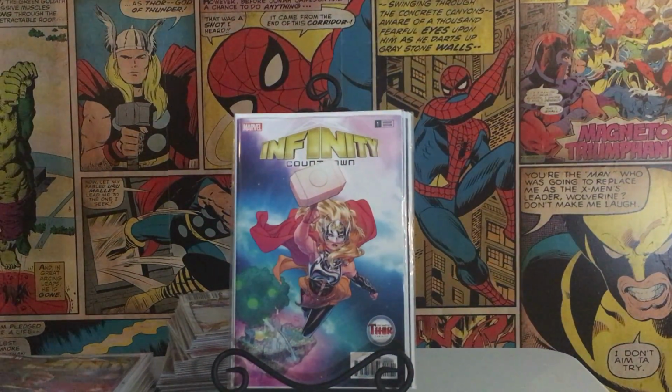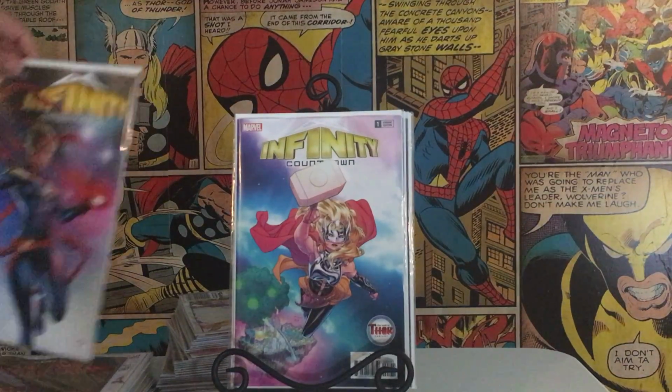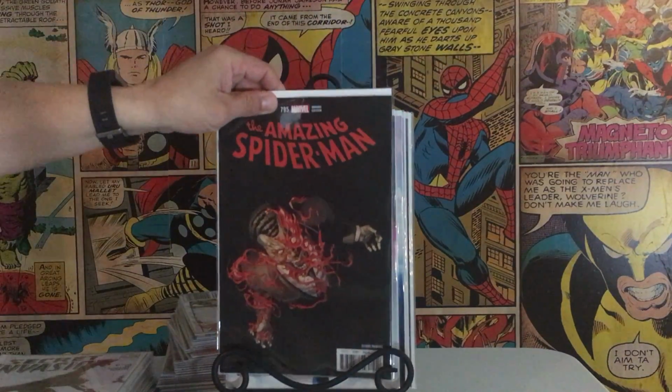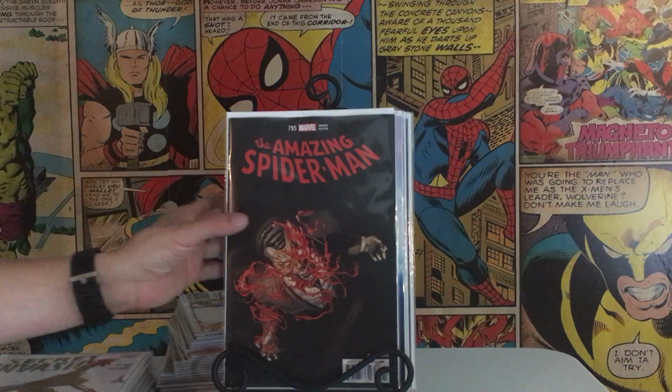But that's the Infinity Countdown #1. That's the Thor variants with Lady Thor being drawn there, Jane Foster. And then I love this. That's some Annie Wu goodness right there. I believe one of the online retailers is doing this as a Virgin variant. She really did a nice job, and she's just holding one of the stones there. And then this came out this week, and I loved it. Look at Norman Osborn, Carnage, kind of converging together. Amazing Spider-Man 795 second print variant.